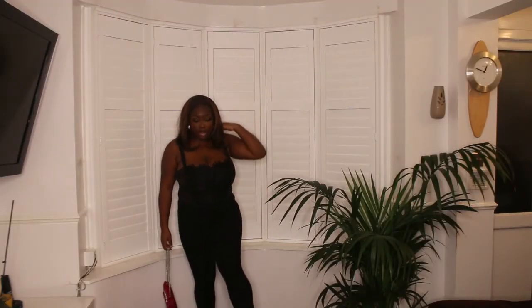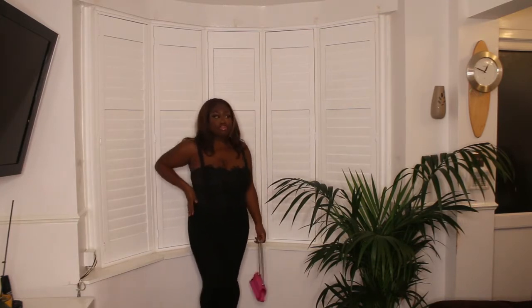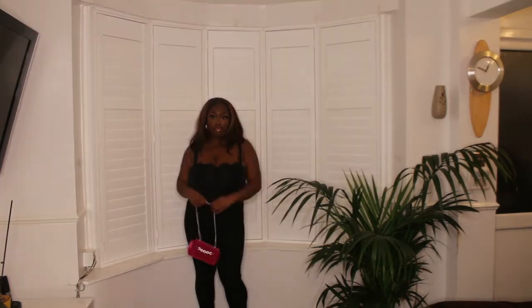I styled it with my As You trousers from ASOS, my multicolored heels from AliExpress, and my pink bag from ASOS, just for a nice classy look, and also my new earrings from Primark. I wanted to put a black blazer with this, but I can't seem to find my black blazer, so this will have to do for now. But this is how it looks.